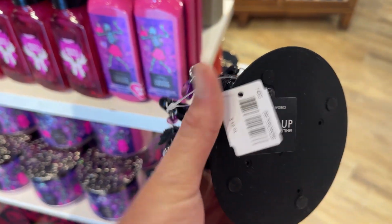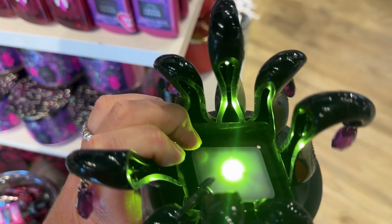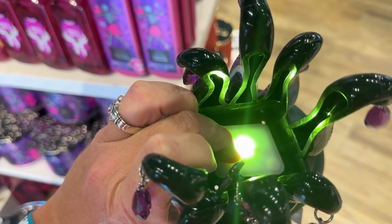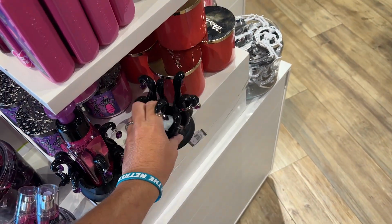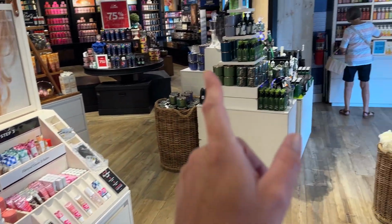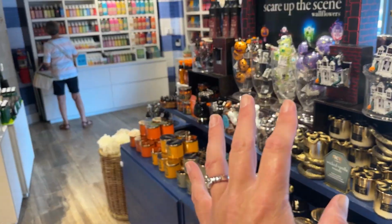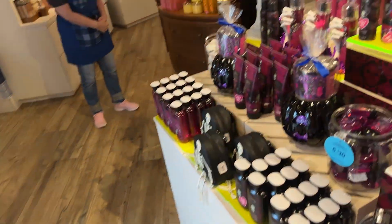Light up, $20. See if I can get you to light up. There we go. Look at that. Got a beautiful green. So I got that green and that purple. It's very Maleficent. Clearly very inspired by the Disney collection, of course, because we've got the skeleton dance for one. We've got these things that have very heavy Leota motifs. Maybe even a little Nightmare Before Christmas on some of these things. But I absolutely adore these things.